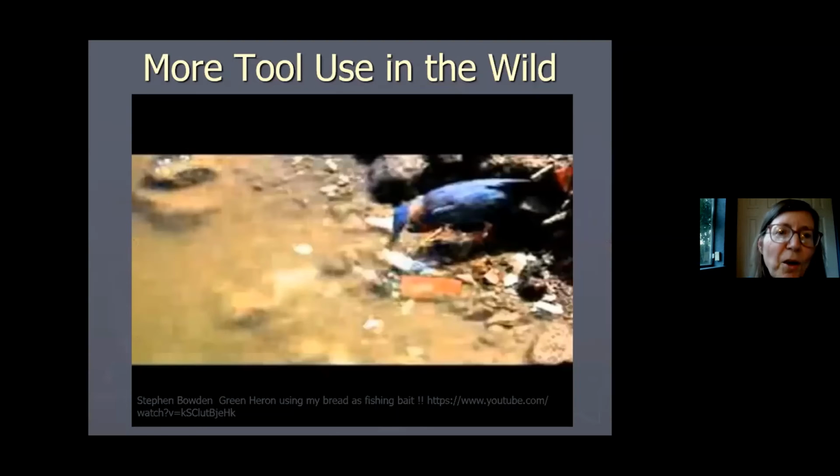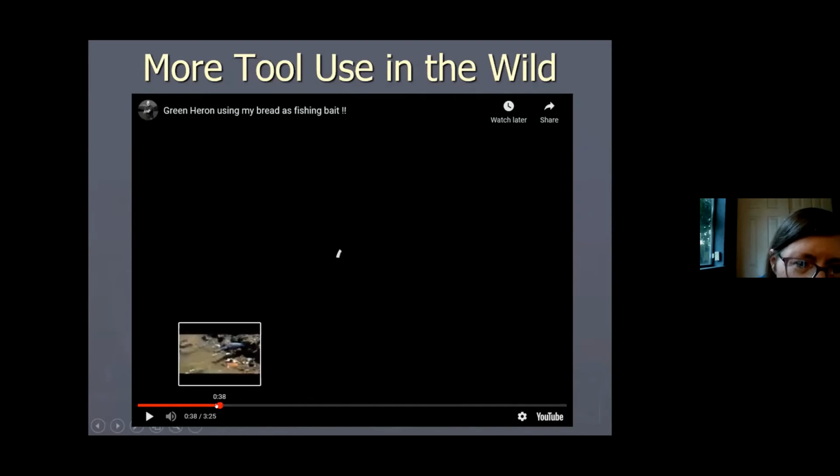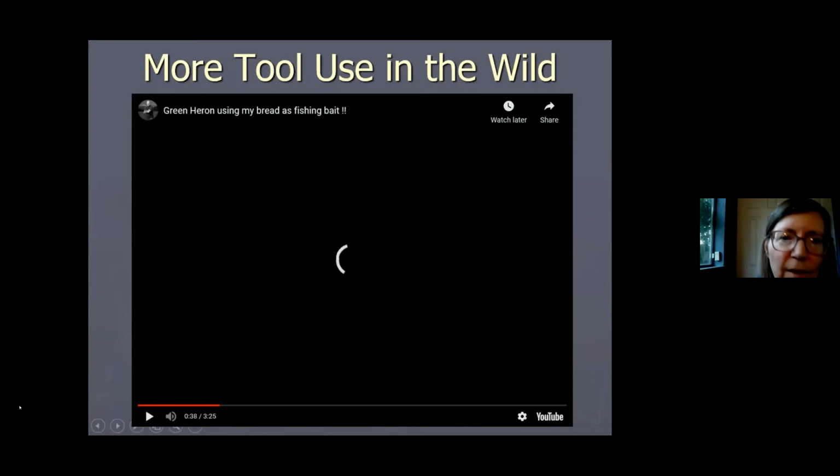And I have a video I am going to show here now. Let's hope this works. Usually it does. Okay, there we go. And I'm just going to show you a portion of this. This is a green heron in the Caribbean. And this was a well-known bird that was like a tourist attraction. Okay, let's wait for that to load. And there's no audio.